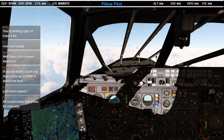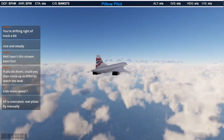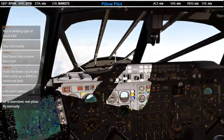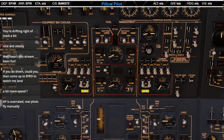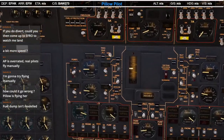How could it go wrong? Exactly. Fuel level isn't modelled. Really? Ah, in V2, I swear it was. Or did I just shut down the engine that time? Might be. I had a massive crash at Gatwick because I was trying to dump fuel and I think I must have clicked the shutdown. That's a shame it's not modelled. It's annoying because I can't get rid of any fuel.